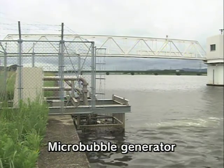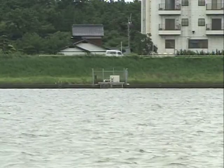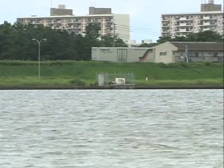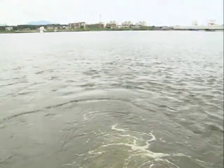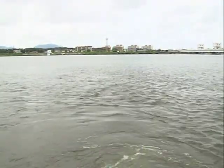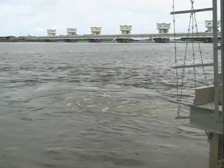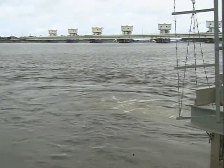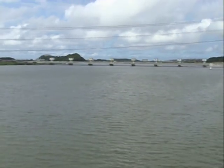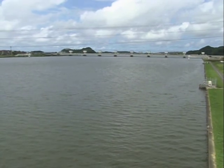Microbubble generators were installed as a countermeasure. There are 6 microbubble generators in all, 3 on each bank at 200-meter intervals. Water from the bottom of the river is pumped up and mixed with microbubbles, creating circulation in water that would otherwise be still. Blue-green algae has almost completely disappeared from the river, and there have been no more complaints about the smell of the municipal water supply.